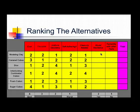Model resilience, basically meaning if you drop it on the floor, is it going to stay together? And so I know these interlocking cubes are pretty solid. I would give that a 4. If after I glue the sugar together and it dries, I would think that would actually be decent. I wouldn't give it a 4, but maybe a 3. The rest of them I would give maybe 2s and 1s.